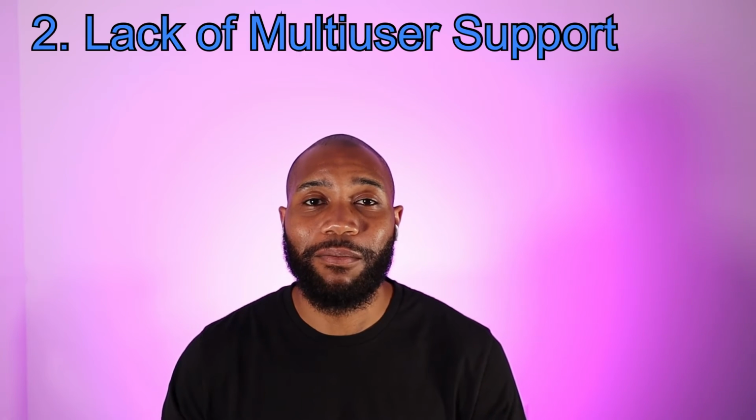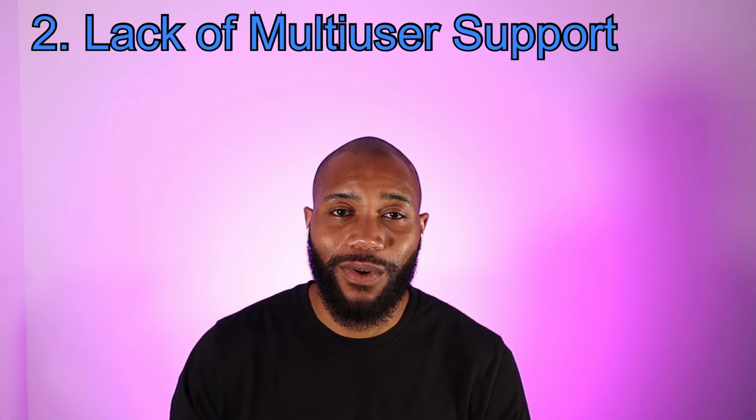Now the second worst thing about the iPad is a very, very annoying one, because Apple has showed us that it could be done, but not done for the individual customer. And that is multi-user support.